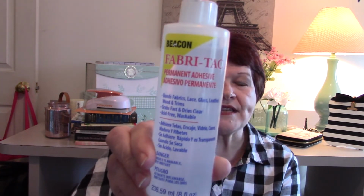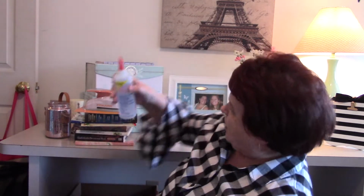And this is the glue that Gail recommends in her junk journals. And Lynette at Cheaply Chic also uses this. It is Fabri-Tac. And I think this had been like $13.99. And I used my 50% off coupon on this. It bonds fabrics, lace, glass, leather, wood, and trims. And it's acid-free and washable. What's nice about it is you can also use it on paper, and it does not wrinkle or make ridges in your paper. So I've seen both Lynette at Cheaply Chic and Gail use this, and they just rave about this. And it really, really sticks.